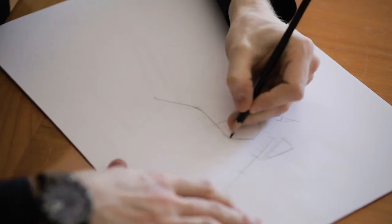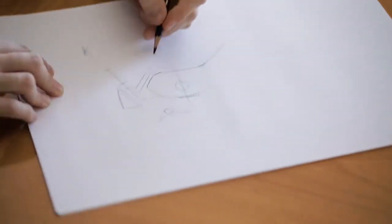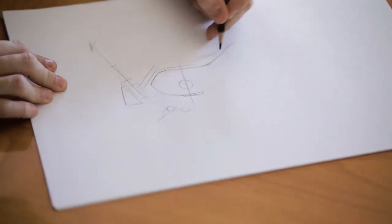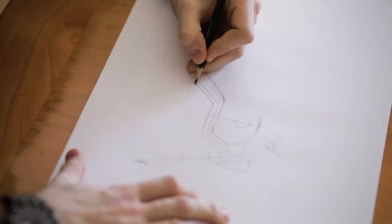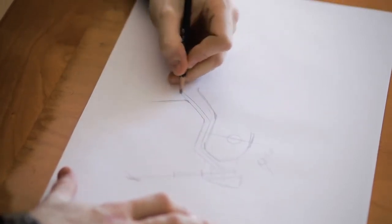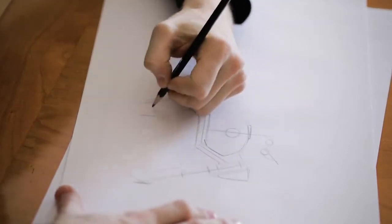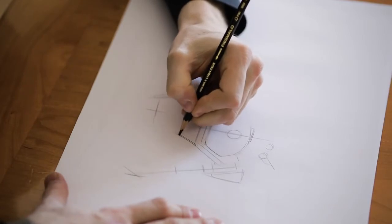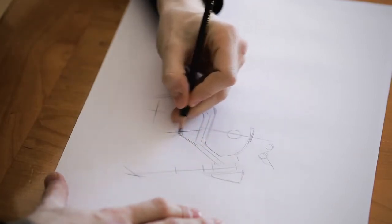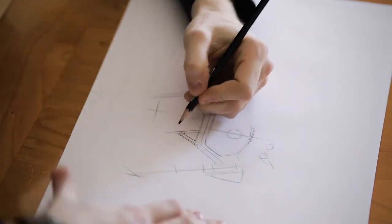And here there is this line that is the frame that supports the fuel tank and the whole design of the bike. It's very important to say that this bike was based on a completely new architecture and a completely new frame. So it's important to say that all the parts of the frame are very important to define the proportion of the bike itself.